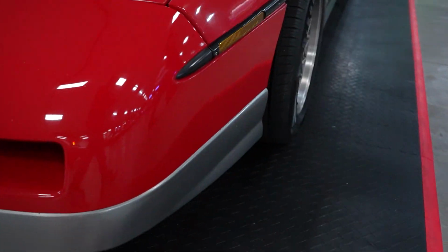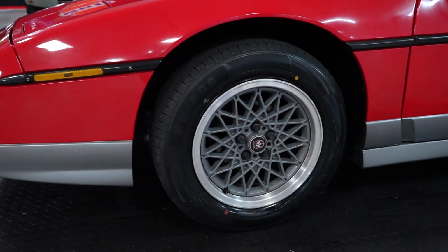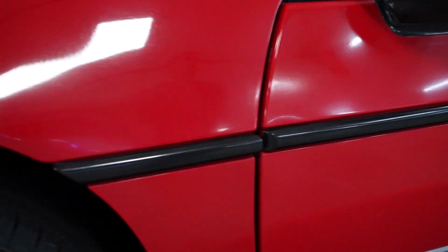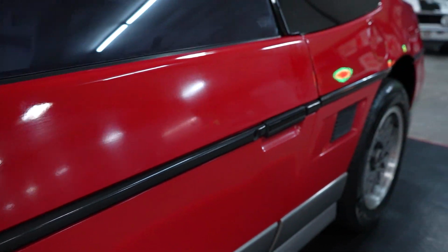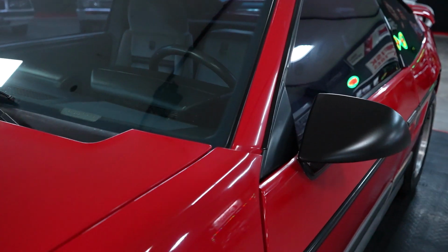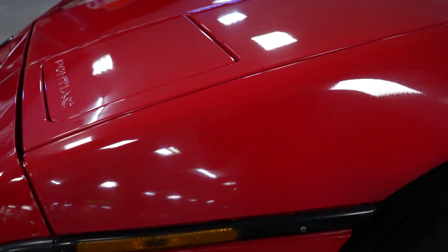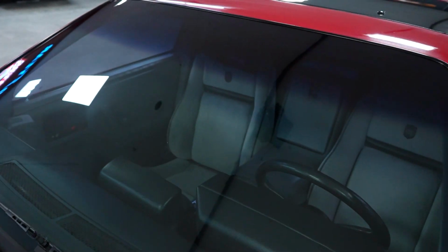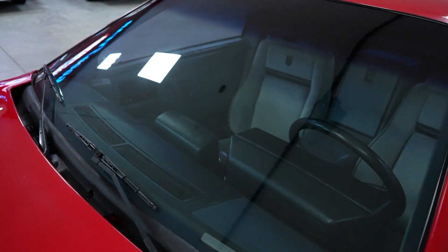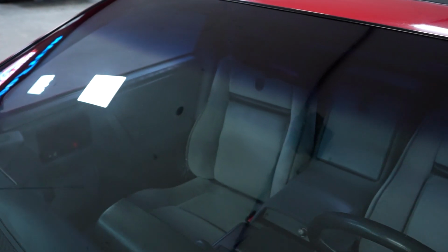Taking a step around to the driver's side of the car, the wheels and tires are in good shape. Your black body molding that runs along the entire length of the car is in pretty good condition. There's no paint issues on the driver's side front fender here, either high or low. There's no paint fade. There's no blistering, bubbling, cracking. You have zero fitment issues on this car because it's all original OEM parts. Nothing's been replaced. Clean Carfax, never in an accident, documents the miles, all that stuff.